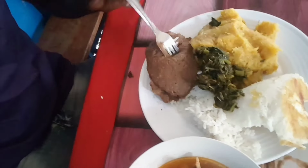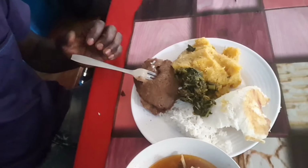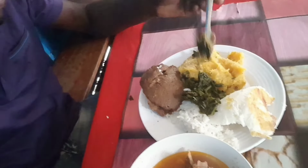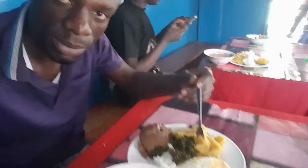Guys, this is how the street food looks like. This is meat, and this is Kalo. This is an African millet. For us, we call it Kalo, but it's a mingled millet. Yeah, there is greens. That's banana. Here in Africa, every meal we don't miss banana, guys. You know?